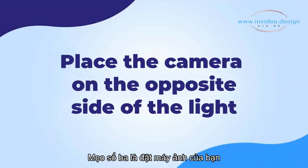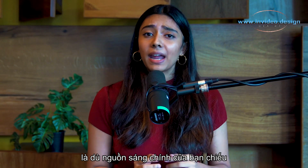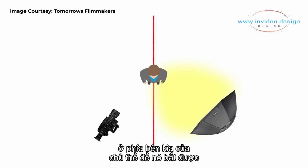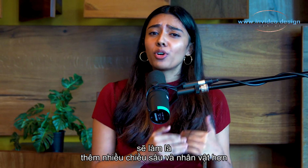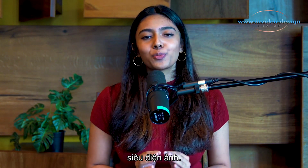Tip number 3 is to place your camera on the opposite side of the light source to create depth in the frame. The general thumb rule you may want to follow is that on whatever side your main light source is onto your subject, the camera needs to be on the other side of the subject so that it catches the dark side of your subject's face. What this will do is add a lot more depth and character to your scenes, and it will instantly make it look super cinematic.